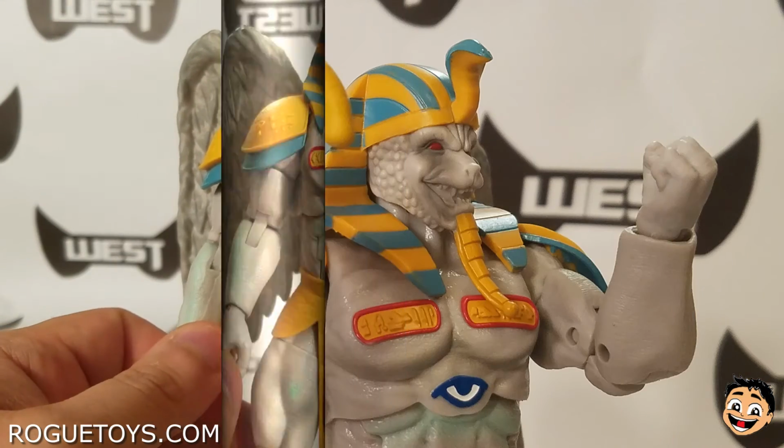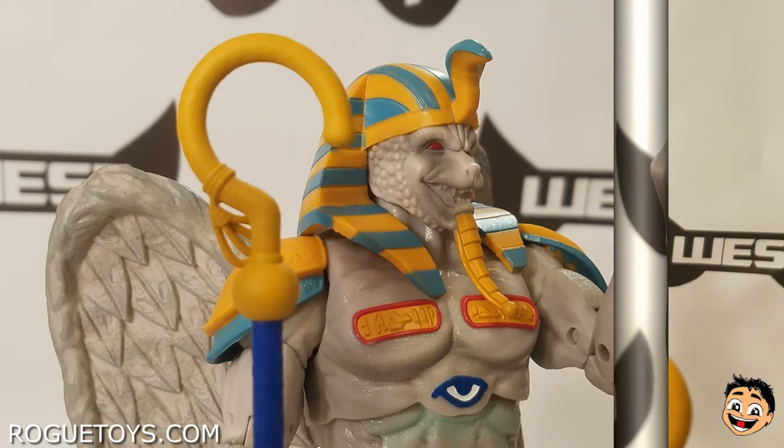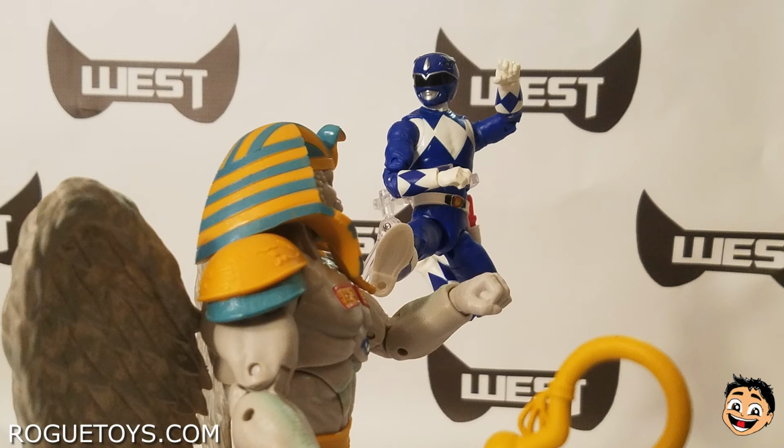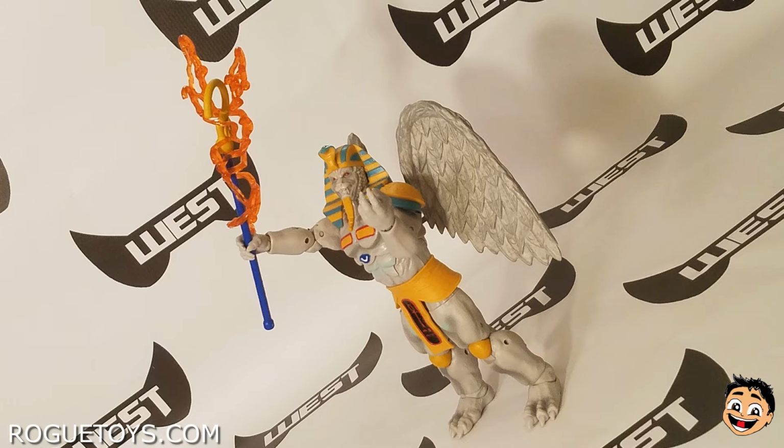King Sphinx comes with 2 alternate hands. The left hand is a closed fist, which you can use for action shots. And the other hand is a right hand, and it is better equipped to hold the staff. And the staff itself is a really nice piece. It could have used some black wash as well.